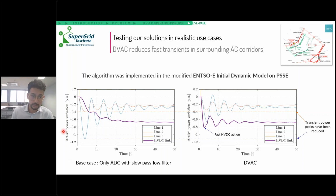And you can see that in the simulation, after the event, the event was the disconnection of the line, exactly as it happened in 2016. So we have the disconnection of the line at the beginning of the simulation. And then we can see that the HVDC link in purple takes some time to arrive at its steady state value. However, the parallel lines, which are the blue and the orange ones in the France-Spain interconnection, reacted quite fast and with very high peaks of power, right? And this is again caused by the fact that the HVDC link is not reacting faster.